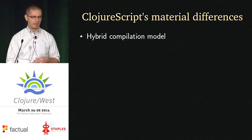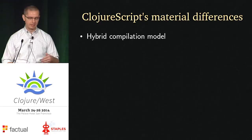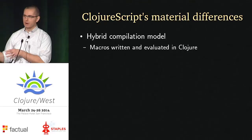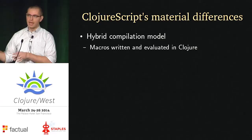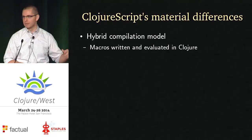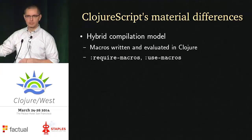One that people are confronted with immediately, although perhaps they aren't sure why things worked out the way they did, is that ClojureScript has a hybrid compilation model. What that means is that the macros that you use, including things as simple as if-let, for example, are written in Clojure and macro-expanded in Clojure prior to the actual ClojureScript emitter getting a hold of them at all. And because there are these dueling namespaces, in your NS declaration you actually need to bring those macros in using a different directive, essentially.